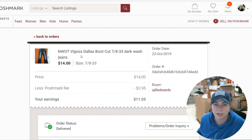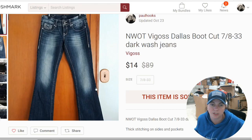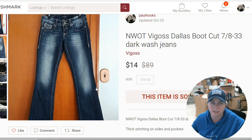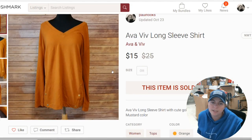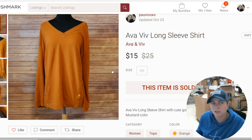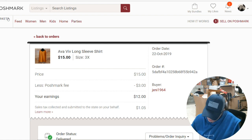Then I've got my new without tags Vigoss Dallas boot cut dark wash jeans. $11.05 is what I made on that. $2 is what I actually have invested in these, and so I'm at $9.05 for my profits. And then I've got an Ava and Viv long sleeve shirt. $12 is what I earned. $2 is the investment. It's super, super cute with those buttons on it. And so my total profit on that will be $10.